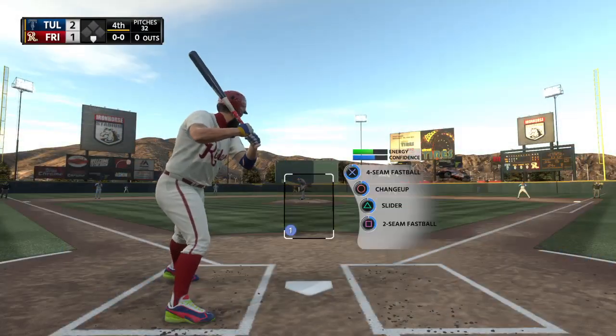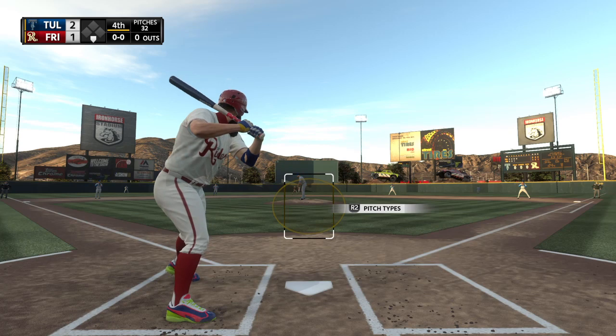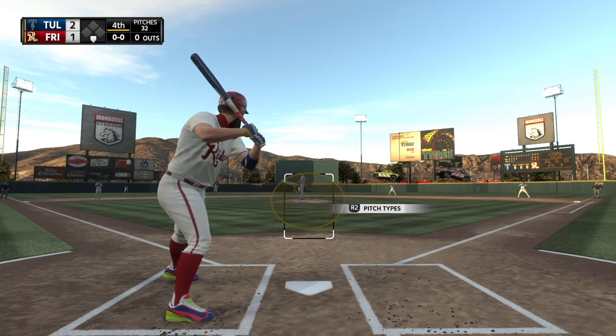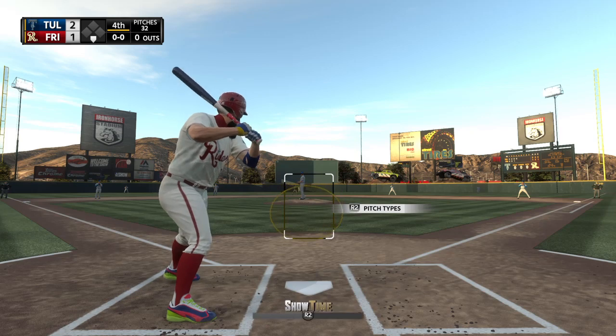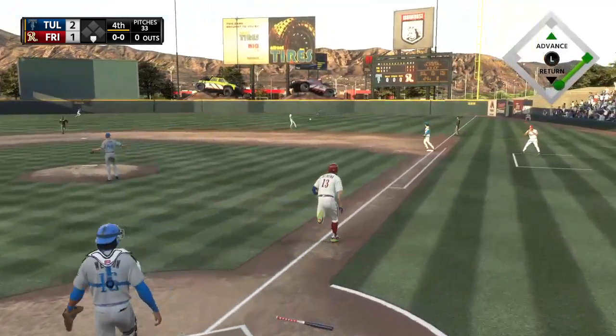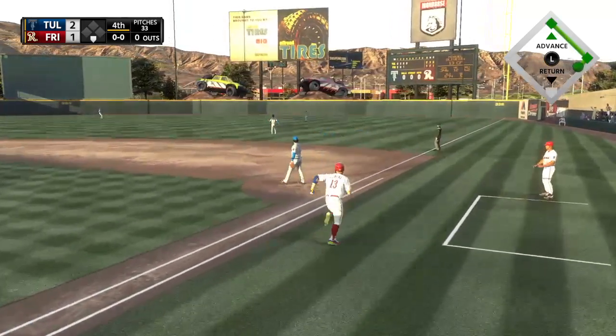Digging in for his second at-bat, Miguel Oliveros. He's 0 for 1 thus far. First delivery to him on the way. All right, make a turn, make a turn. Into right field. That's a base hit.